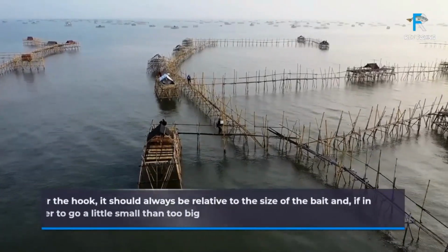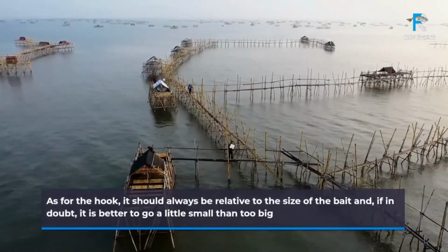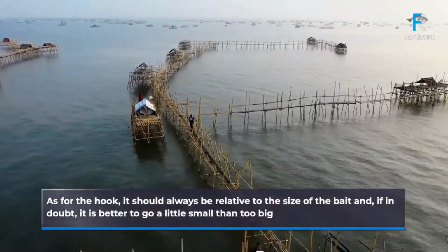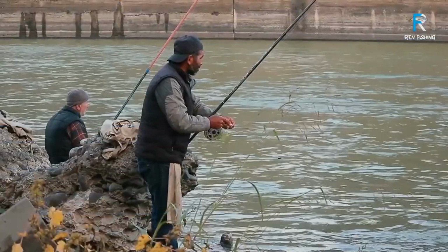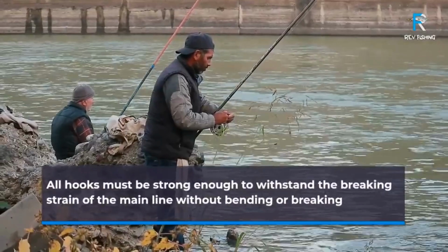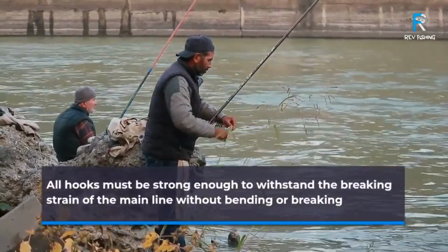As for the hook, it should always be relative to the size of the bait and, if in doubt, it is better to go a little small than too big. All hooks must be strong enough to withstand the breaking strain of the main line without bending or breaking.